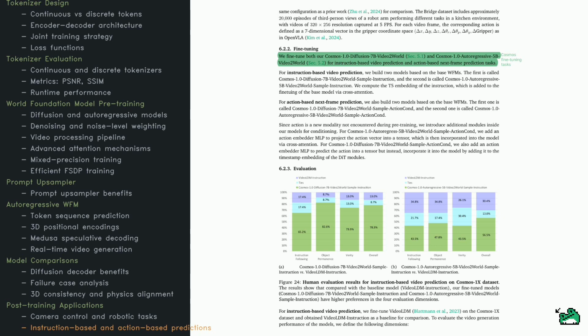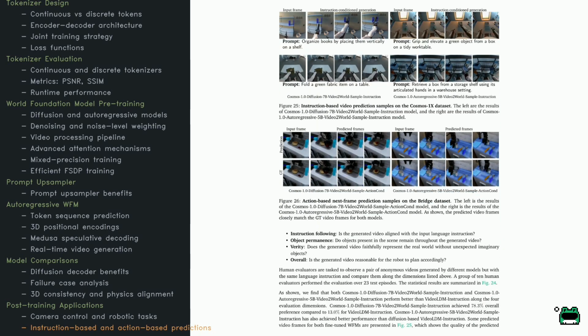Human evaluations compare Cosmos to a baseline using measures like how well it follows instructions or maintains object permanence. The charts show Cosmos outperforming the baseline in both overall accuracy and instruction adherence. Here, we see actual visuals from the model at work.